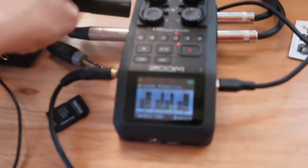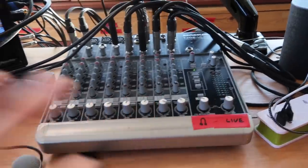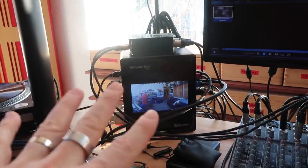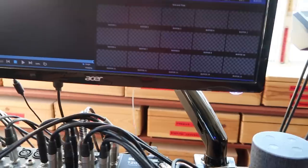All I do is connect it to that. And if I've got some audio that I want to capture, I get it from the mixer, which acts as a monitor for everything. Right there, I have a TriCaster Mini. Basically what it is is a multi-track recorder mixer for video. You heard that correctly. A multi-track recorder for video. Here I can feed any HDMI signal, and this is the control panel, which lives attached to the table like that.